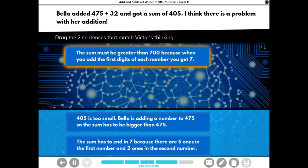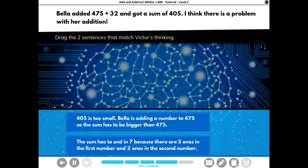This one doesn't make sense. The four in the first number represents four hundreds. The three in the second number represents three tens, not three hundreds.